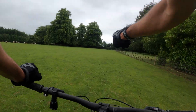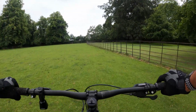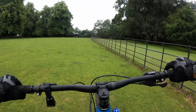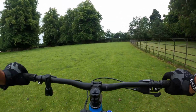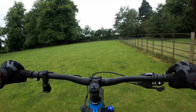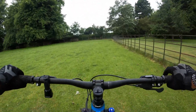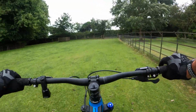Basically we go out onto the lane up ahead in a moment, and I'll go straight on to Grosvenor, and then on that video where I saw the cows in my last one, I rode up by a golf course at Worfield, and I couldn't work out where it went, so I studied the map and I should be able to come down it today.